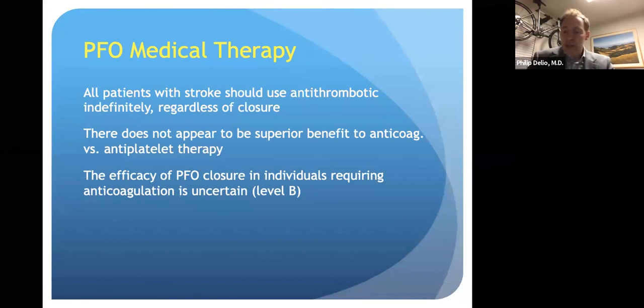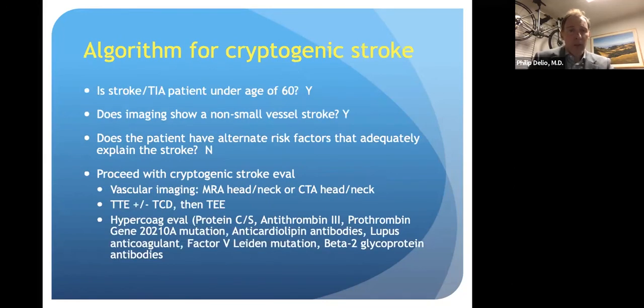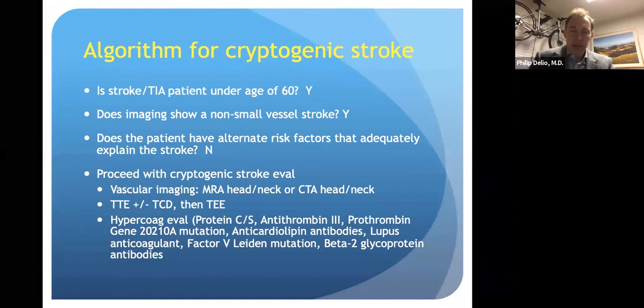That's usually what we use at our center, and in some rare cases we'll use anticoagulation for different circumstances, but effectively we felt that antithrombotic therapy is reasonable. Here's the algorithm that I would say, sort of in closing, is a nice synopsis or way to look at cryptogenic stroke and decide what the next steps are in terms of management and workup and how to treat them.